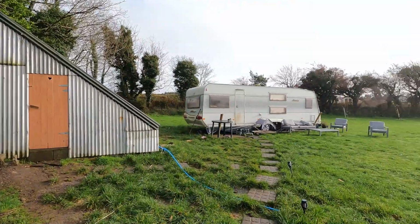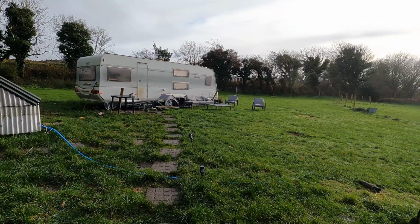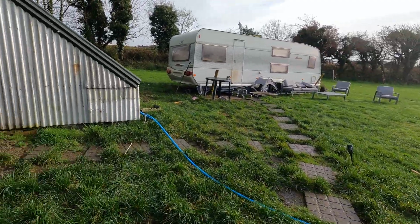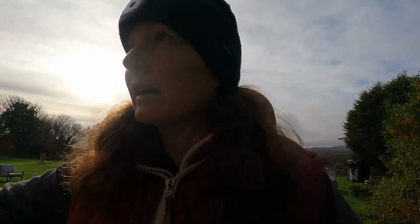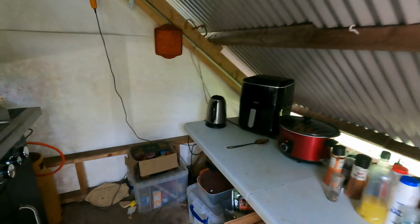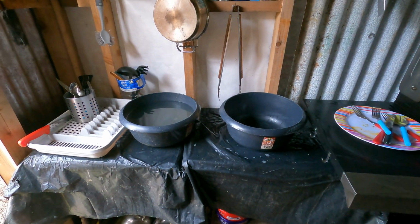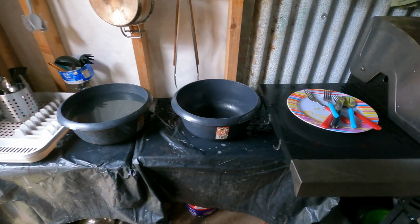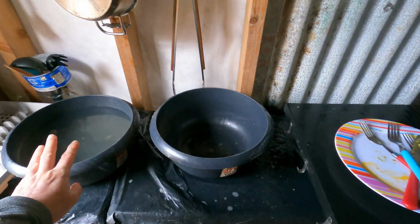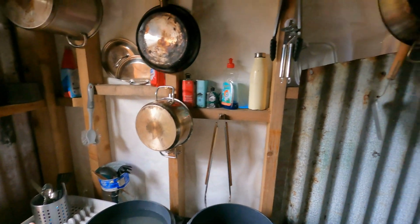We're obviously still very much living here in the caravan in the muddy field, which is fine because we don't use it for cooking. It's really just for sleeping and chilling. We use this little pump house for cooking and washing up. This is our washing up facility. Two bowls: one I fill with boiling water from the kettle, and the other is cold water for rinsing, and everything else goes there to dry. Everything else is just kind of hung up.